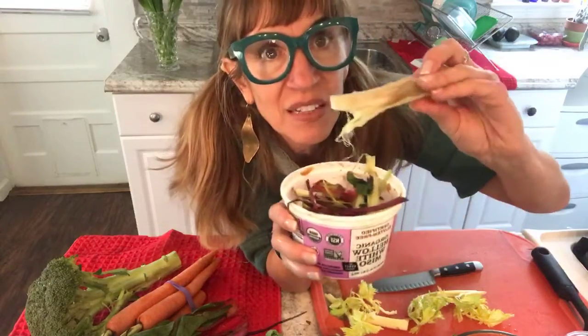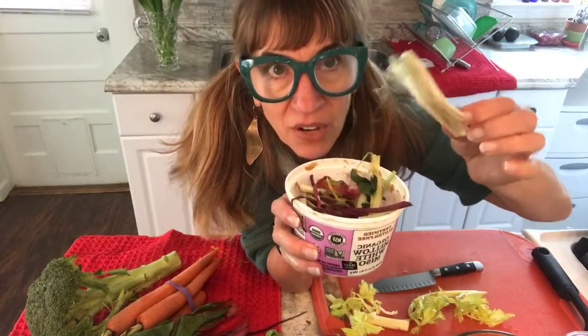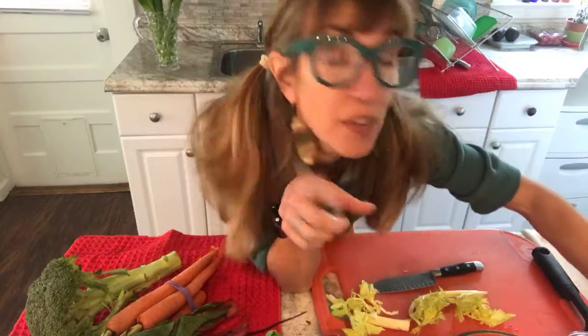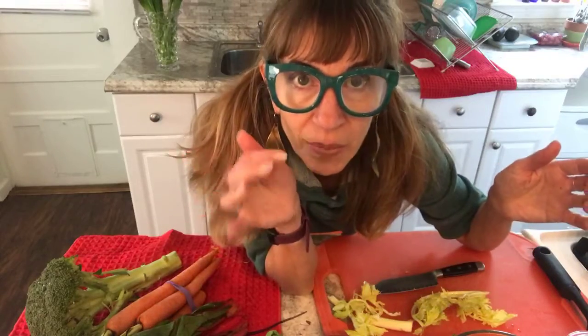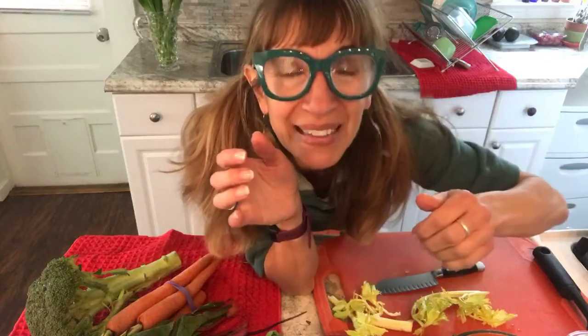For example, celery that's gotten rotten. We don't want to put rotten celery in our veggie broth because then we'll have rotten veggie broth. So I keep a little container in the sink or on the counter while I'm prepping. Then this will go in my compost pile, which is another fantastic way to reduce kitchen waste. Keep a compost pile, throw all those bits in. Yeah, if you don't have a compost pile, no worries. Go out behind one of your bushes, or maybe one of your neighbor's bushes, and just dig a little bit in the dirt and throw it back there. But make sure it's away from the house because you don't want to attract rodents.